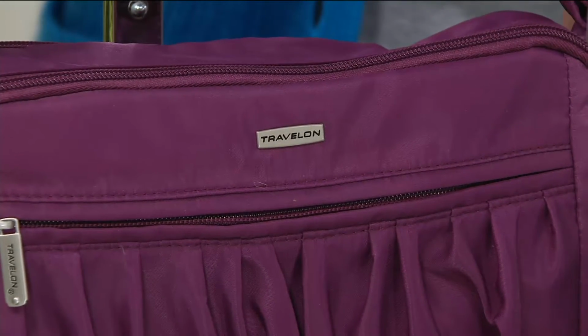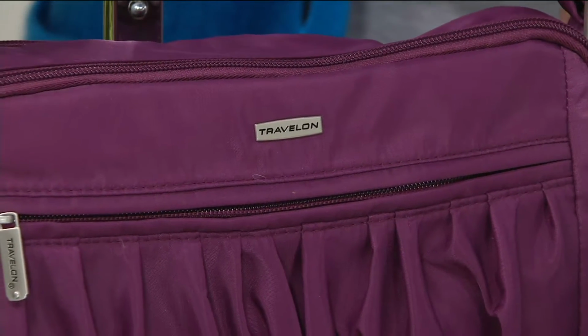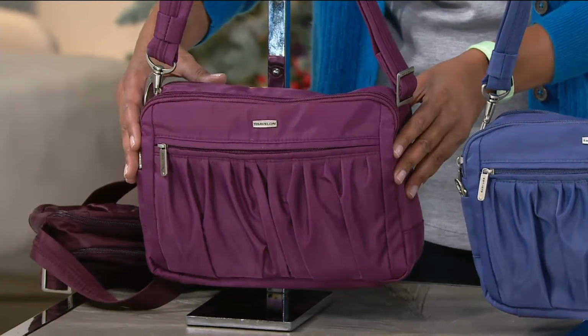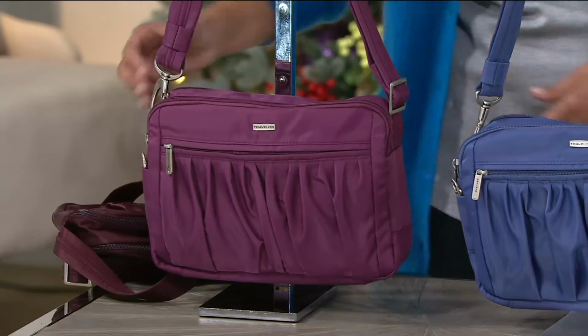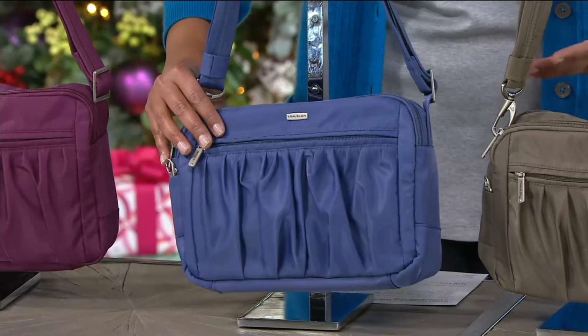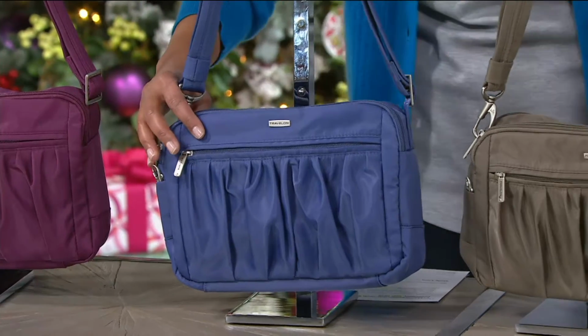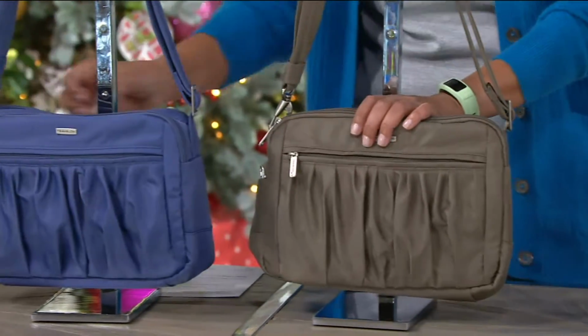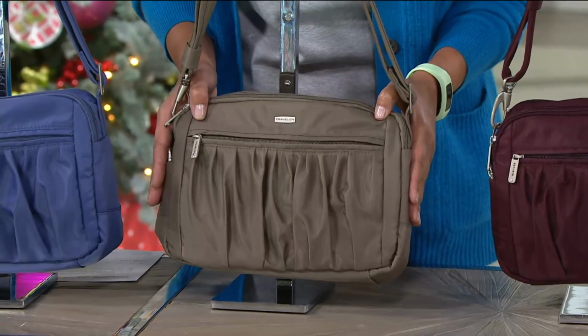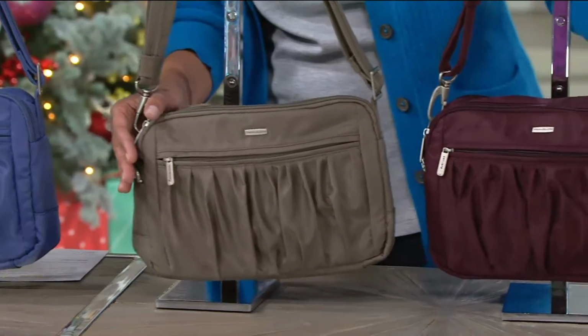The color you're looking at right now is this gorgeous vintage violet, which is really, really pretty. It's F12327. Continuing on, French blue, and it is absolutely that with a hint of periwinkle underneath. As we continue on here, this is your walnut, and boy, is this ever pretty. So this is that neutral. It's got that green kind of khaki feel to it. And then finally, dark raisin.